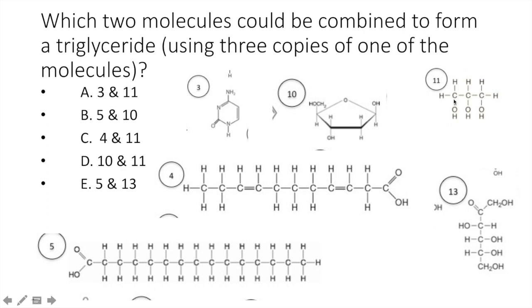What does glycerol look like? It's a 3-carbon molecule with 3 hydroxyl groups on it. And each of these hydroxyl groups is able to join with the carboxyl group here to form what's called an ester linkage. So that's how we form a fat or a triglyceride. What are these other molecules? 13, this is a carbohydrate. You can see because it's got a carbonyl group in it as well as a bunch of hydroxyl groups. You should see that and think, aha, carbohydrate.